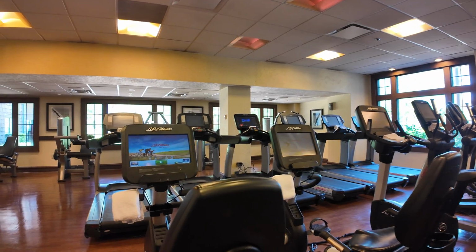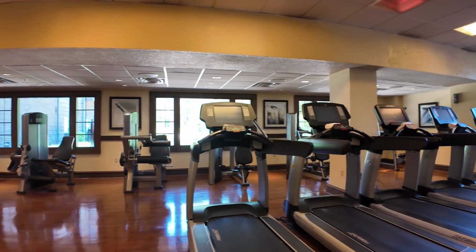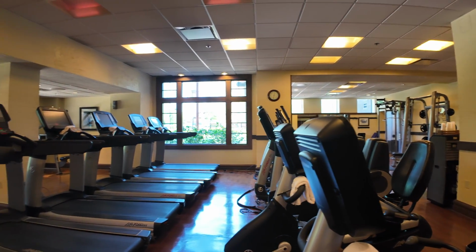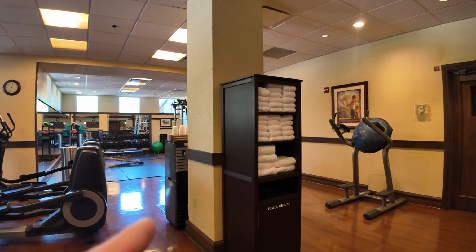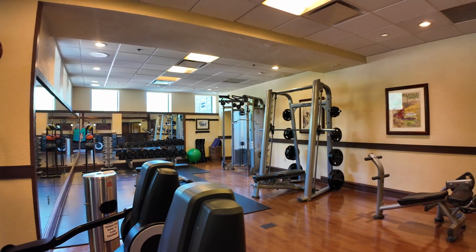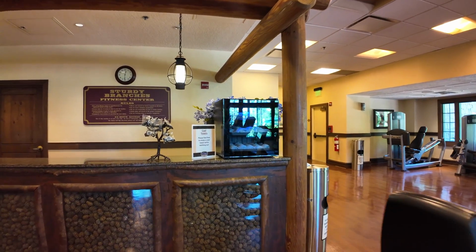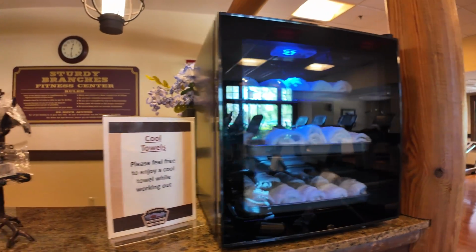We do actually have a pretty good fitness center here. It's called Sturdy Branches Fitness Center. Looks like they have plenty of different cardio and weight machines here. So you have ellipticals, you have bikes, you have treadmills, all that kind of stuff. Plenty of towels here. And then over here is where you'll find some additional weight machines and some dumbbells. So that is Sturdy Branches Fitness Center. One thing I noticed in here is they do have cold towels. So enjoy a cold towel while you're working out.